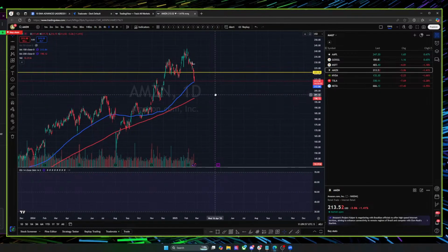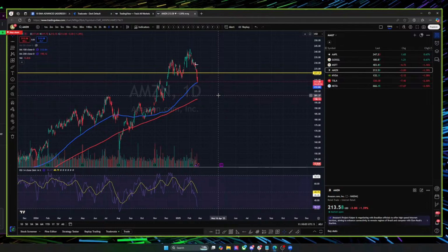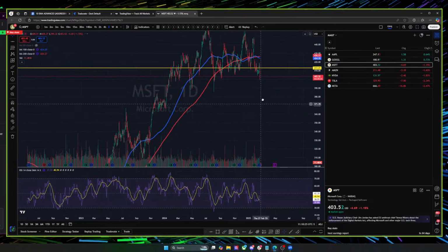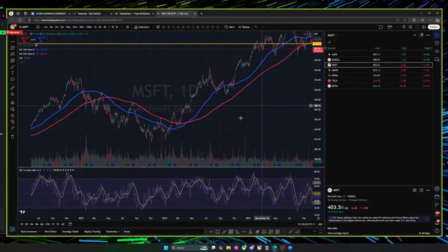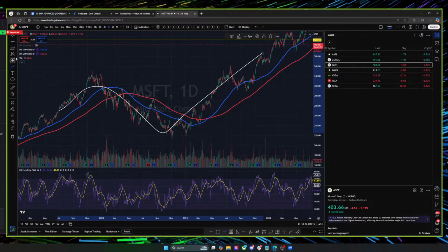Amazon right on its 100. That's awesome. Microsoft. We talked about this earlier. This is really rare for Microsoft because, in my experience, Microsoft usually doesn't chop like that sideways. It's either down or up, and usually it's up.